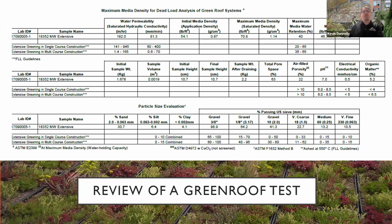And then what is that weight? That is the number that we get asked for. And sometimes people don't understand what they're asking for, right? Someone might say, hey, call Midwest or call so-and-so and get this measurement. It's like, well, what does this measurement mean? Well, I don't know, just call and get it, right? And that's what we're talking about when we talk about saturated weight or maximum media density.